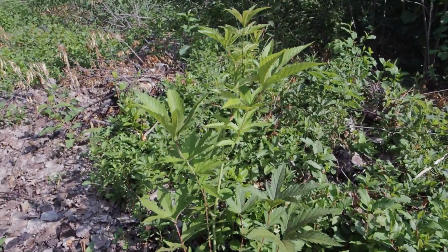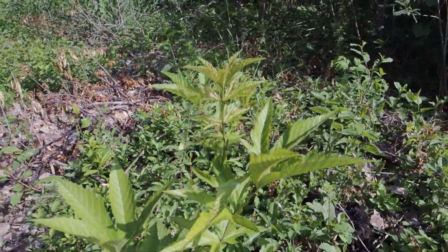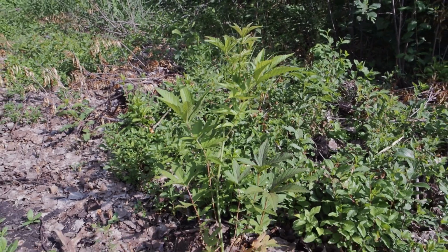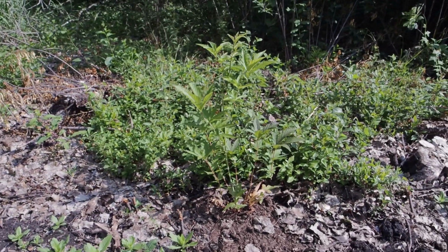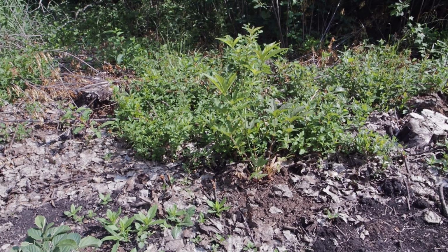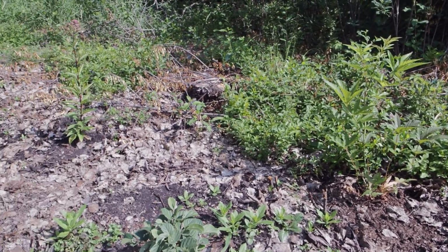Here's another one too. Queen of the Prairie. This is Filipendula rubra. I will put a picture of what it looks like in full bloom, but this gets 6 to 8 feet tall. So I'm just fine with it absolutely taking off back here. I wanted it to stay a little more natural on the edges, and natives are just the way to go. I can't wait to see that later on in the season or next year.